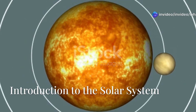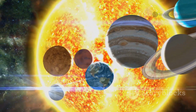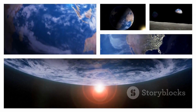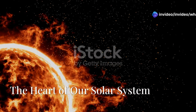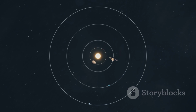The solar system is a gravitationally bound system consisting of the Sun and all celestial bodies that orbit it, either directly or indirectly. This includes planets, moons, dwarf planets, asteroids, comets, meteoroids, and even cosmic dust. The Sun is a G-type main sequence star, also known as G2V. It accounts for about 99.86% of the total mass of the solar system.